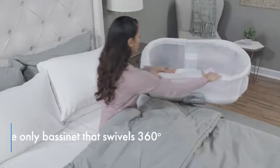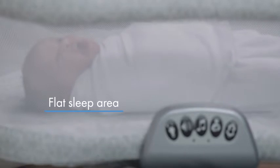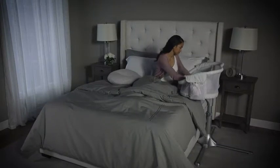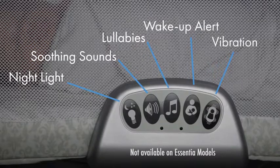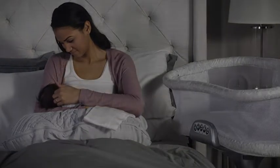The Halo Bassinest Swivel Sleeper with a 360-degree swiveling base and a flat sleep area is the safest way to sleep close to your baby. Tending to your baby in bed is easy with a sidewall that lowers and side pockets that keep your baby's essentials within reach. The Bassinest features a soothing center with a nightlight, vibration, soothing sounds, lullabies, and a wake-up button to gently remind you to put your baby back in the Bassinest after feedings.